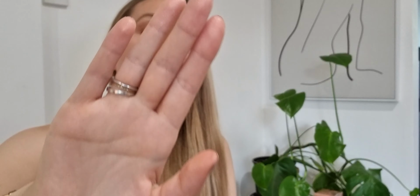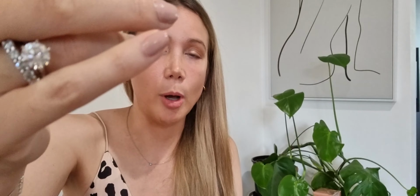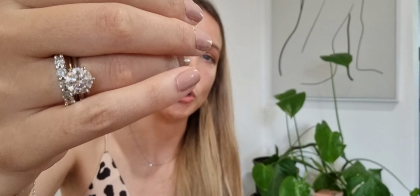So I really love yellow gold. I think it looks good on my skin, actually better than white gold. So I sometimes regret that I didn't get the whole set in yellow gold, but at least this way I have a little pop of color and it makes my stack just a little bit more interesting.